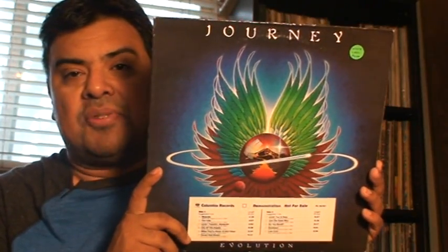Another one from Journey is Evolution. Again, never owned this before, so I was really happy to have put this in the collection as well, which was a store that just had a lot of good Journey albums to sell, so I bought a couple.